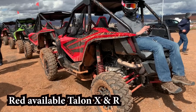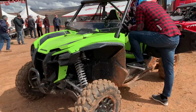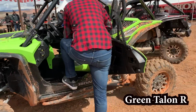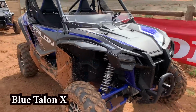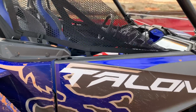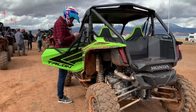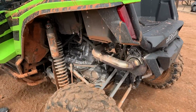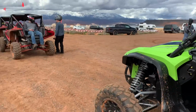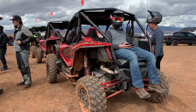Color choices, you got the red, Ride Red. You got the Energy Green with the green seats, and you got the blue. And it's interesting because all the seats match and the exterior matches and the suspension matches, except for the green. The green went with a silver. But the whole body's green, and then you'll see the red's got all the red as well. Really cool, they match the whole thing.